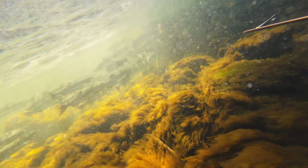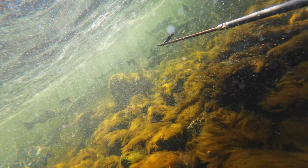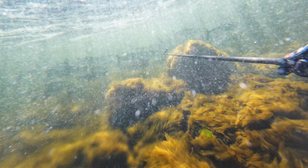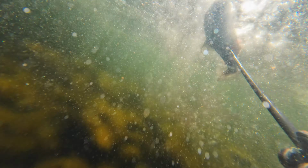Once we started getting comfortable in the water, we started observing the fish and realized there were red salmon in the mix of all these fish. It was about 50 pink salmon to every red salmon. Once we realized that there were some good looking red salmon, it started getting really fun because we started hunting them.